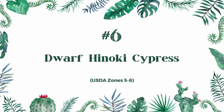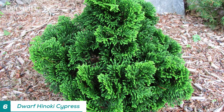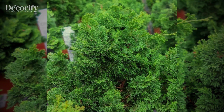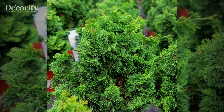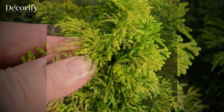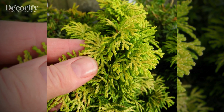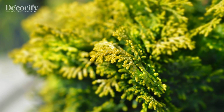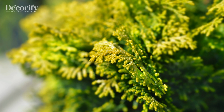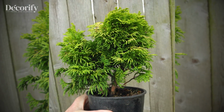Let's take a moment to appreciate the beauty of the Dwarf Hinoki Cypress. This compact conifer may be small in stature, but it makes a big impact in any landscape. With its graceful fan-shaped foliage and rich green hue, the Dwarf Hinoki Cypress adds a touch of zen to gardens of all styles. And with its hardiness in zones 5 to 8, it's a versatile choice for gardens across the country.